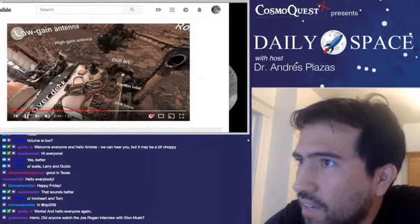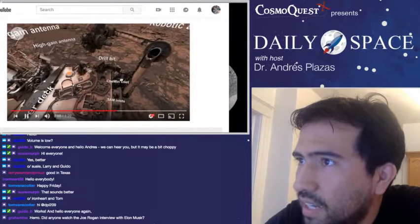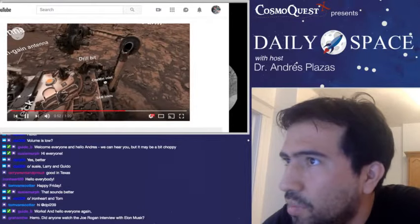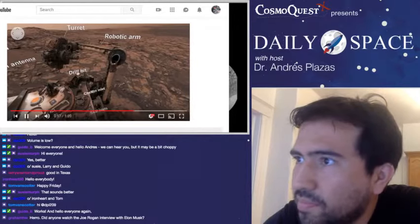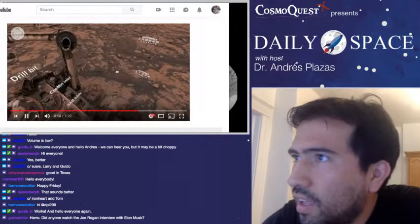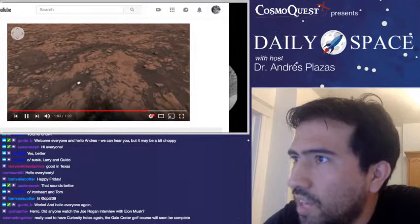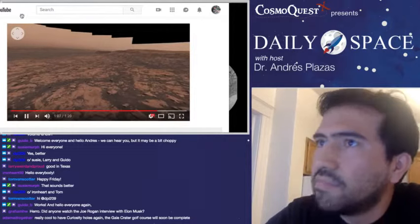You can see the deck of the rover, a little bit of dust on the rover. You can see some of the instruments, the inlets, the SAM inlets, where you put the dust, the robotic arm, some sediments. So yeah, it's a pretty cool panorama, and you all should go and check it out.